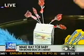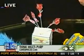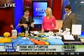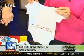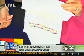So you're getting a shower thrown for you, but at the same time, you've got all this great stuff to go home with that you can bring your baby home. Multi-purpose, I like it. Everything has got to be multi-purpose when you're trying to stay on the budget. See, and I loved these. This is a great idea. Yeah, and the fun part about that is that the moms, you want to do games, but if you've been to more than one shower, you're so over the games, and you're like, okay, next.